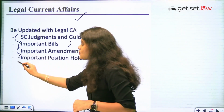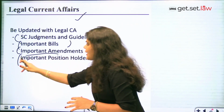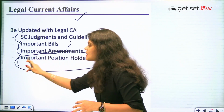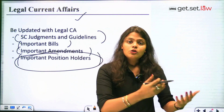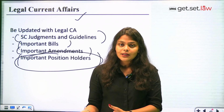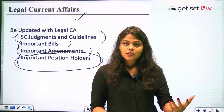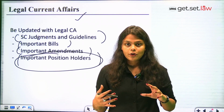Last and the most important thing is the names of the position holders. This directly will never come into the legal section, but if we are reading about a legal event, this is also important for our GK section. Suppose the passage is not there in the legal section, but it might turn up in the GK section. So when you are covering a particular event, cover the background information as well.